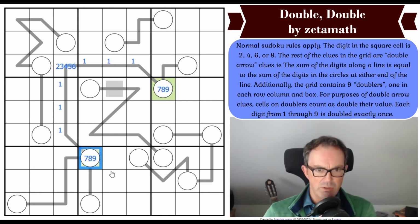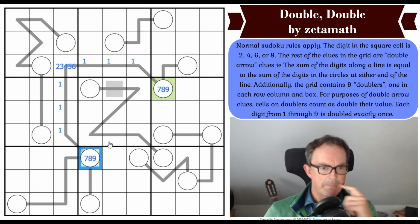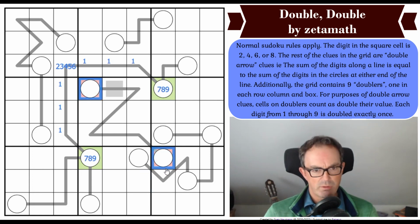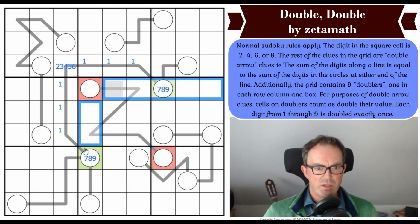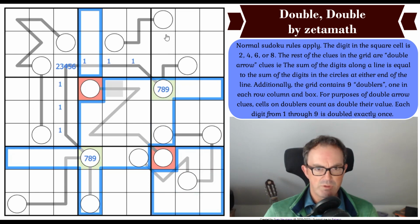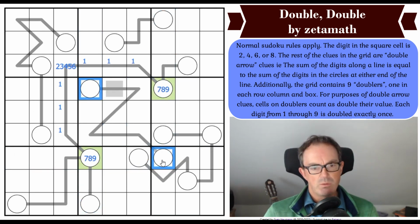It's horrible until we get some sort of grip on the doublers. We're not going to be... It must be to do with this Z, I think. So I know one of these is doubled. If both of them are doubled, does that break the puzzle somehow? Let me just think about that. If they're both doubled, I don't think they're seeing each other, then everything would become green. All of these would become green. Again, that doesn't seem to be hitting a great deal of stuff, does it? Alright, forget that. I don't think that's a good thought. One of these is doubled.